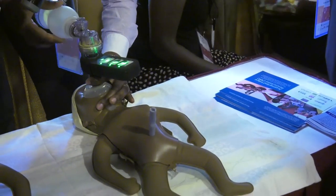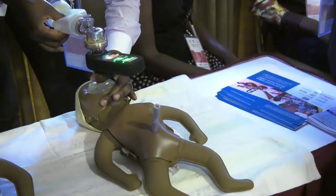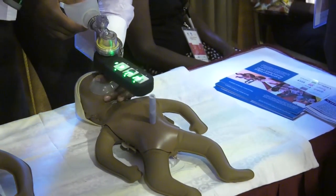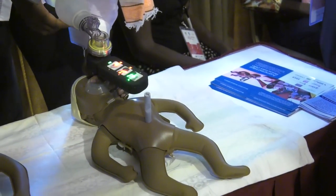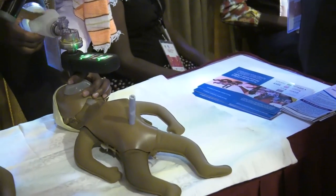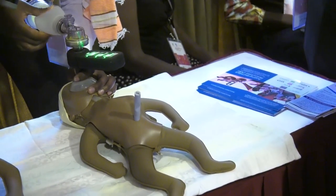As you can see, that's real fast. If I start to bag a little faster, we all see that. But if I slow down to the 30 to 60 breaths per minute, it goes all green. If I don't flex my neck enough and cause a blockage, it should tell me. We all can see that. But if I tilt my head the right way, it should be able to tell me that that is the right skill, and I should get that gentle rise of the chest.